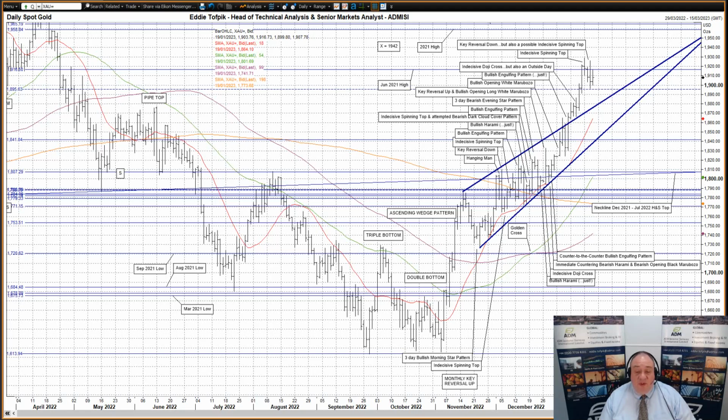Additionally, we are also still within the break higher from the November 2022 to January 2023 ascending wedge pattern. That's the one that's highlighted in dark blue. And we have this week come closer than ever to the primary target X in the 1942 area for this pattern. We also have a harder to reach target X2 up in the 1991 area.